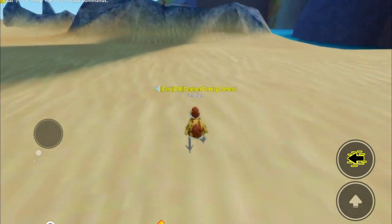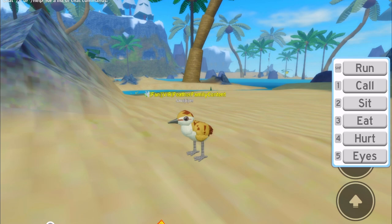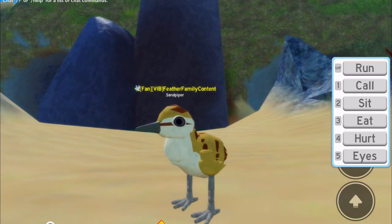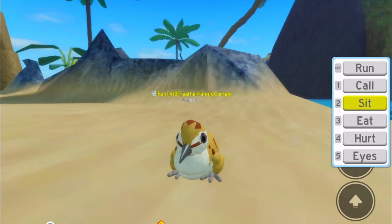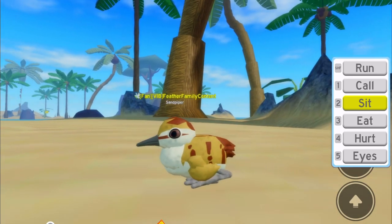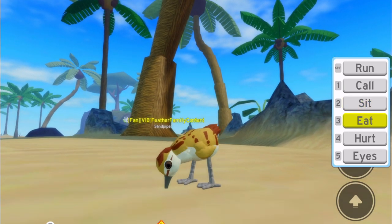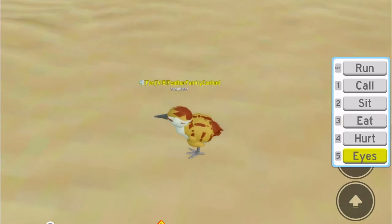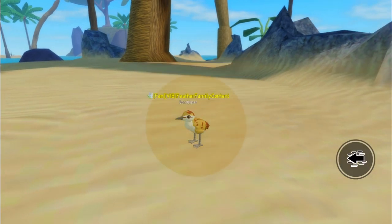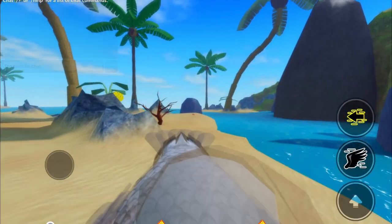I'm pretty sure it's only this bird that got added and nothing else. Oh, wrong button. Okay. Call? Okay, a generic call. Okay. Sit. Aw, that's cute. Oh, look at it. Look at his little feet. Okay, now he's dead. Yippee! Eyes or whatever. Okay, let's grow up. I'm a big kid now. Oh, look at those legs!